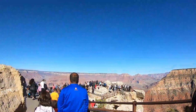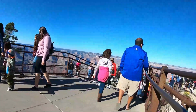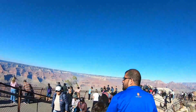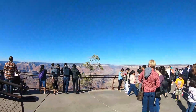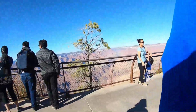We can start to see the Grand Canyon as we keep walking in. It gets really crowded. Yeah, definitely more tourists were here. We're in the South Rim, and so this is a really popular spot for people to get up there close to the rails and see the sheer size of the canyon and how big it is.